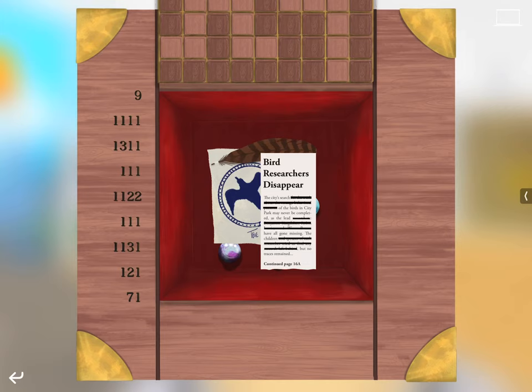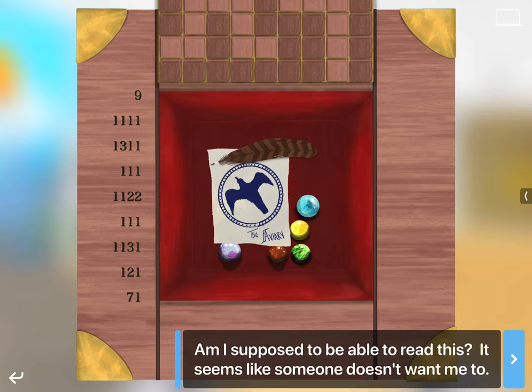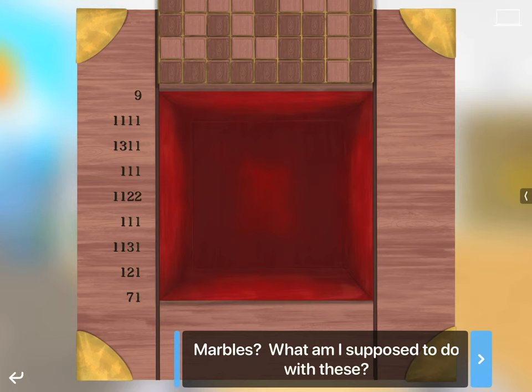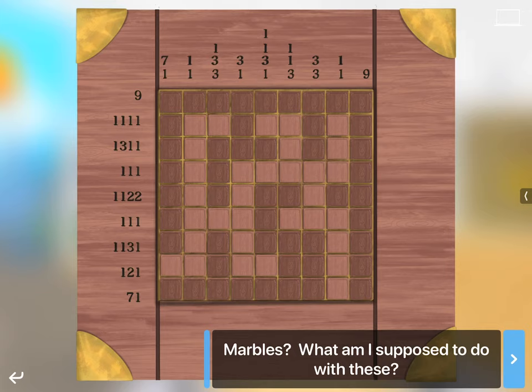Am I supposed to be able to read this? It seems like someone doesn't want me to. But why would they give it to me? Grab all this. Of course, it's the aviary again. Marbles? What am I supposed to do with these? All right, remember this pattern.